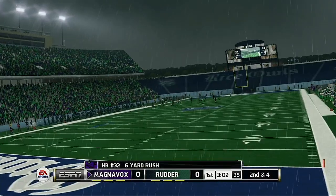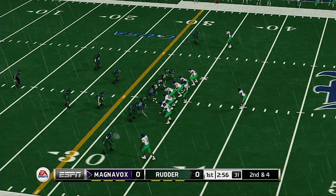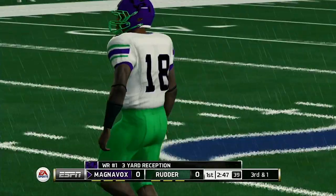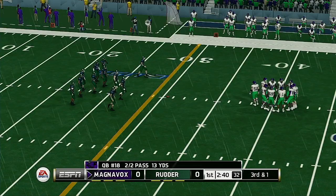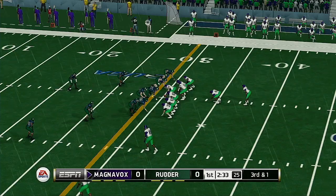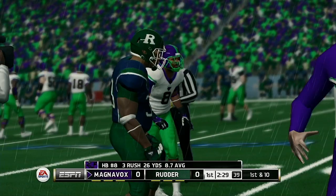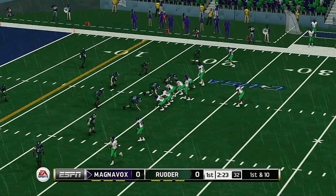Out of bounds around the 33-yard line. They're about 4 yards away here on second down. Makes a catch, and he's got nowhere to go. Here's play number 10 on the drive. He's got the corner. Makes it out to about the 20. First down, 10 to go. Ball on the 20-yard line.